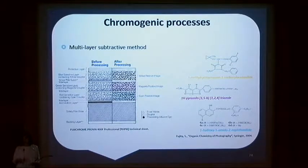So basically, the chromogenic processes use a subtractive method to produce all the colors of reality. Initially, before the processing, we have 3 superimposed black and white emulsions with silver salts that are each only sensitive to a specific spectral region.